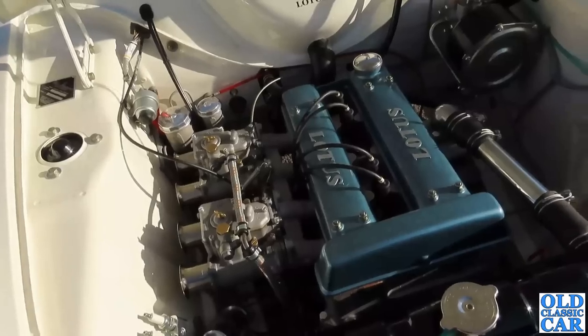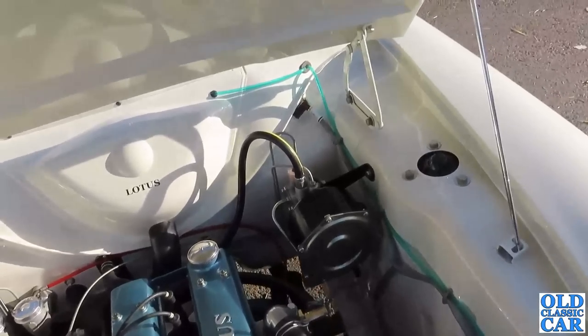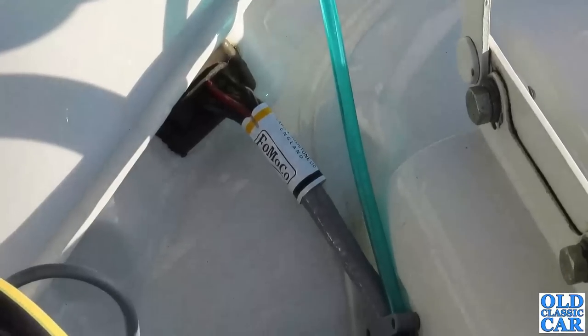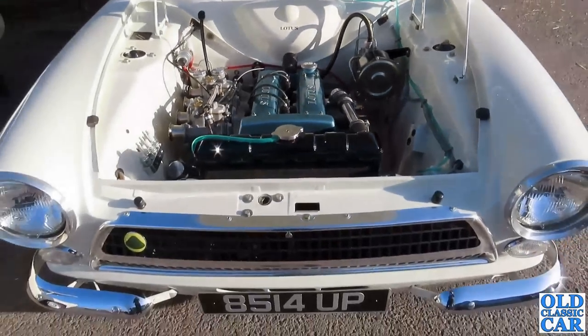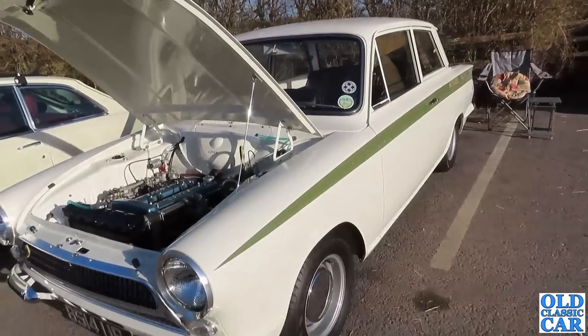Twin Webers. Wow. I like the FoMoCo, Ford Motor Company sticker on the wiring loom over there. Oh, that's a lovely car. Lovely, lovely car.